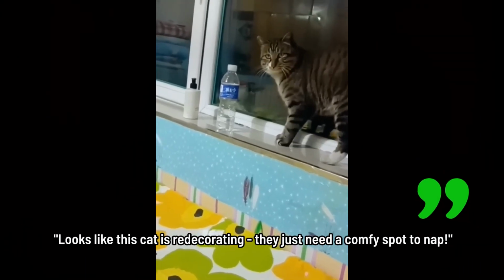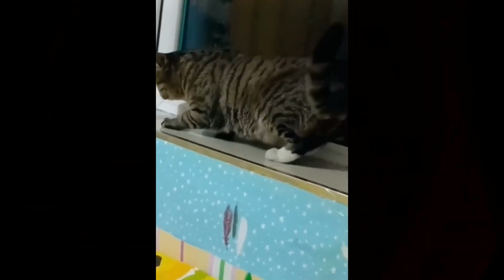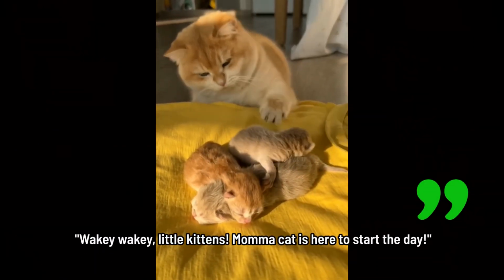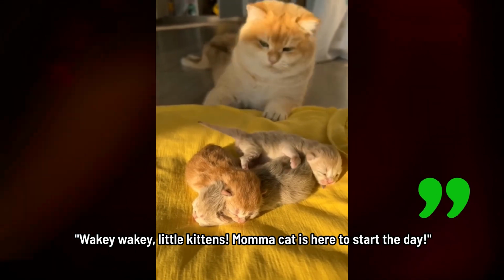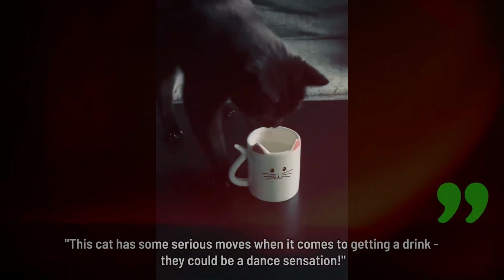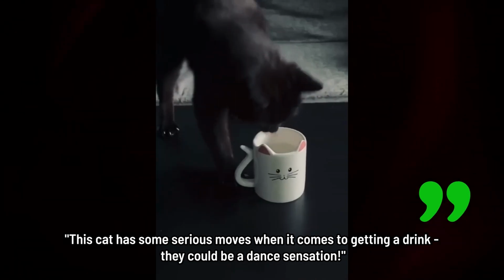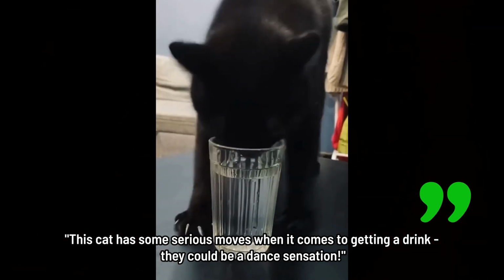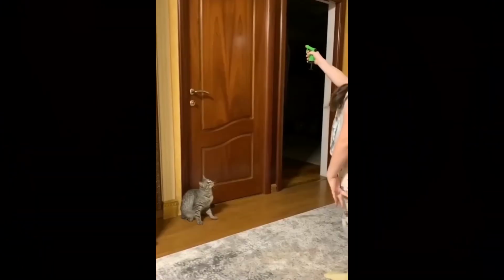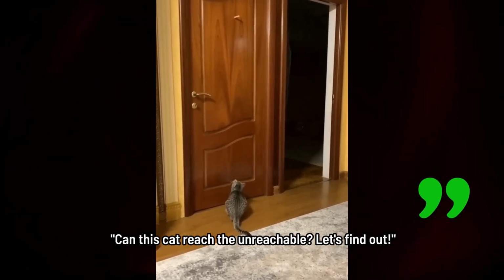Looks like this cat is redecorating, they just need a comfy spot to nap. Can this cat reach the unreachable? Let's find out.